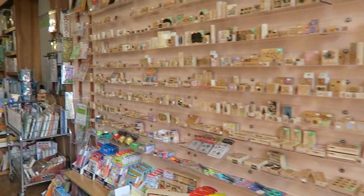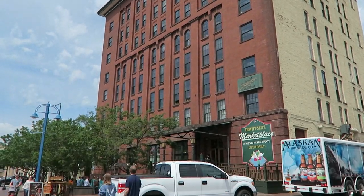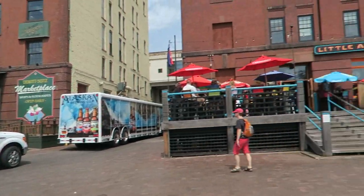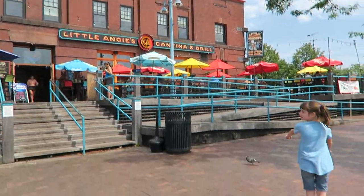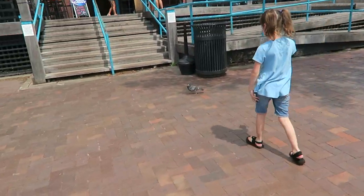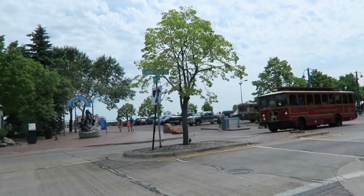Scrapbooking, I used to do a lot of scrapbooking. This is the building we were just in, Fitgers. It's got a bunch of cool shops in it, and there's a cute little cafe over there. And you have some Mexican food, Little Angie's Cantina. Yes, there's lots of those. No, no, Chloe, come on. Trolley, guys. You can take the trolley around here.